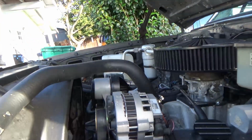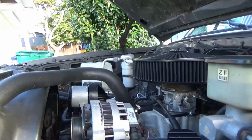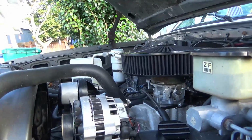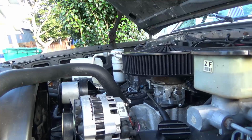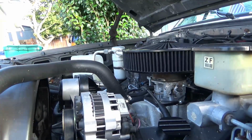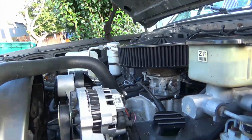Now, I'm wondering if that's not creating issues with the computer, because the motor's not operating at the correct temperature. Would that be part of my stalling issue? Is the computer having a hard time figuring it out? Is there something that's going haywire?